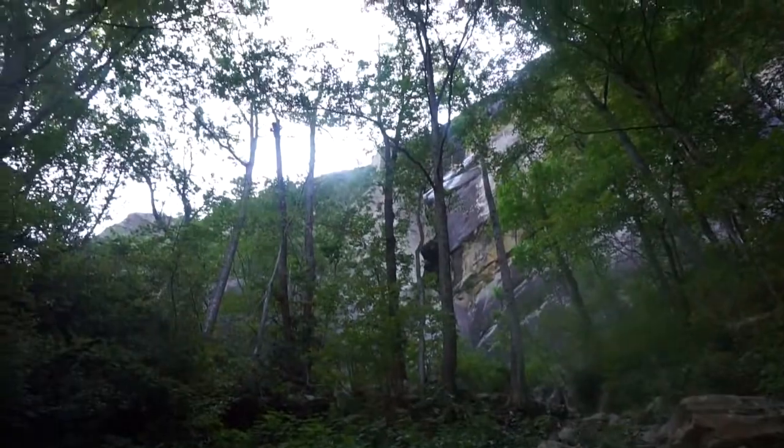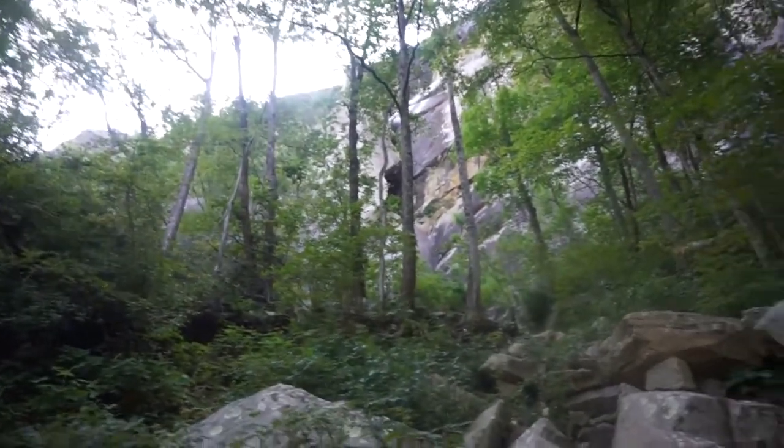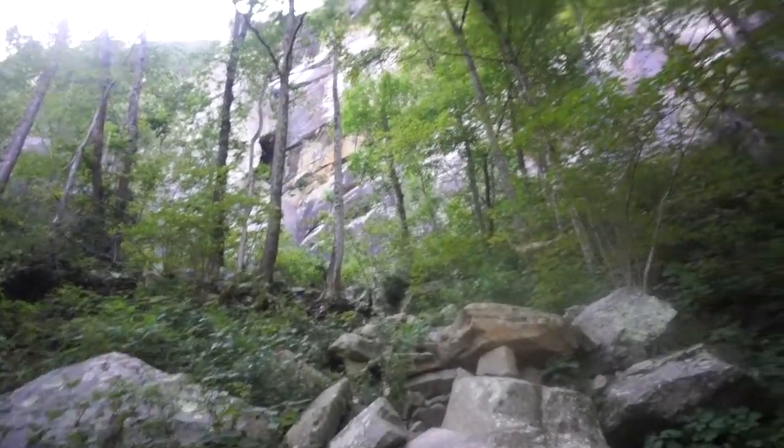Walked up to the foot of the waterfall. Okay, I'm reclined because I'm going to turn the camera around and show you what's above me. Ooh, that breeze.